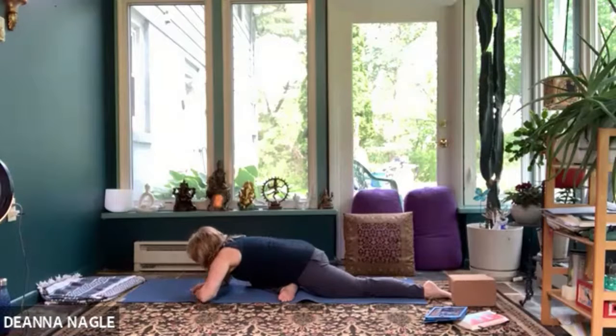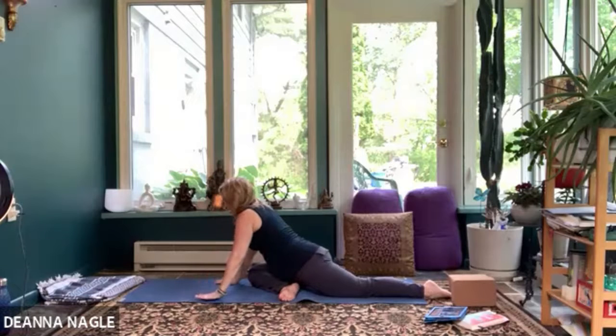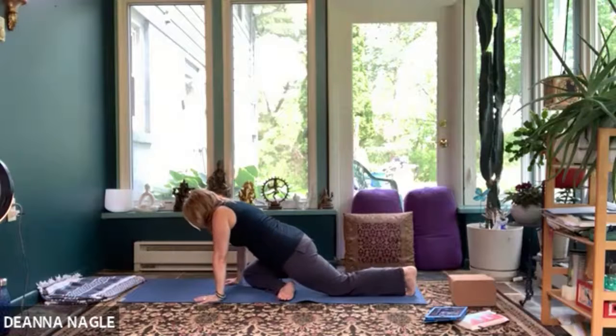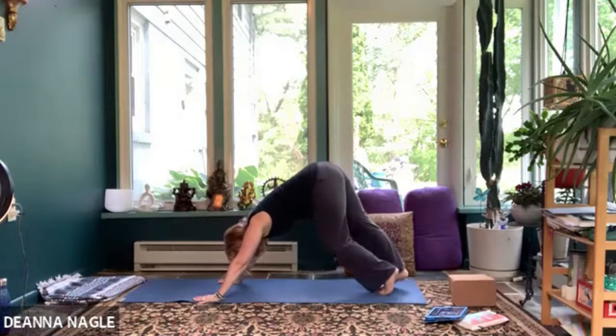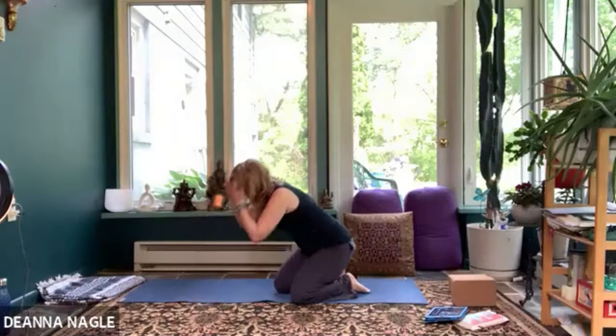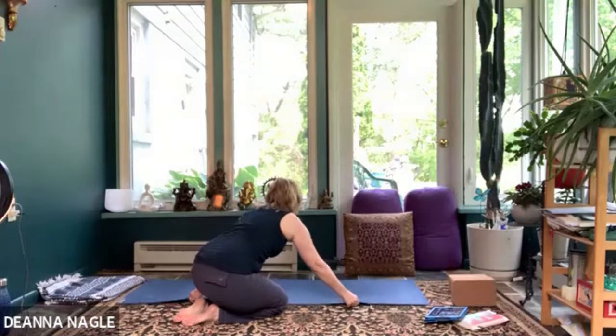All right, we're gonna slowly start to come out. Please don't rush. Make your way back to downward facing dog. If you feel like cuddling it out or swaying your hips a little, feel free. And then we'll meet in child's pose from here. So when you're ready, just finding a child's pose.